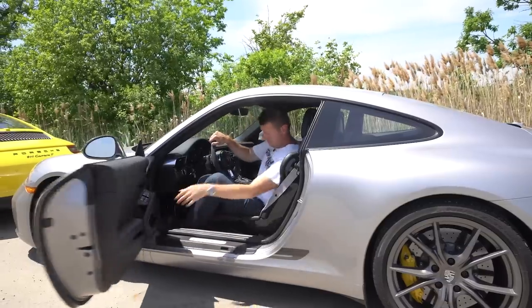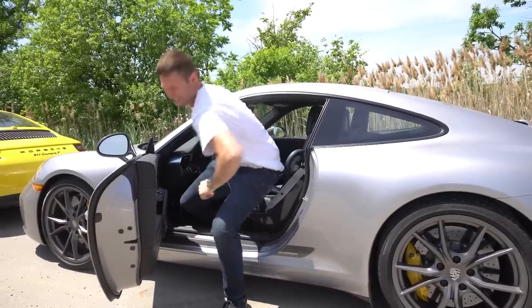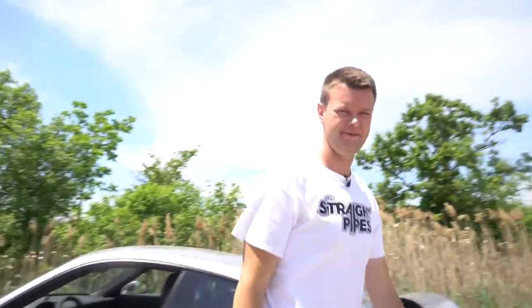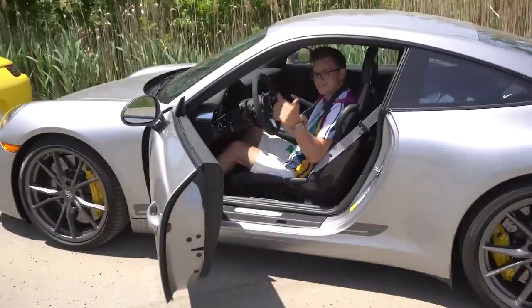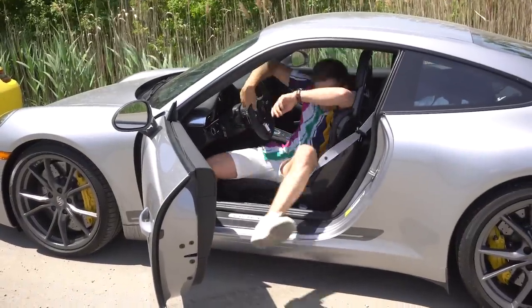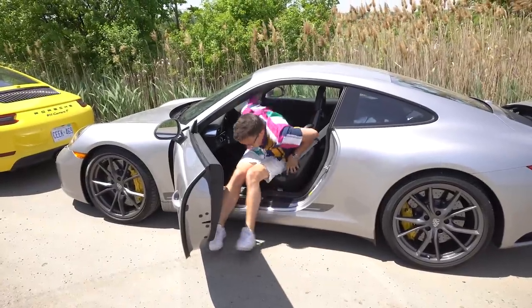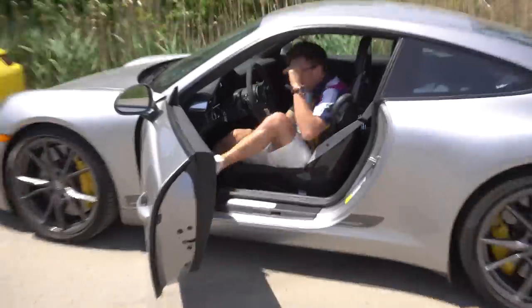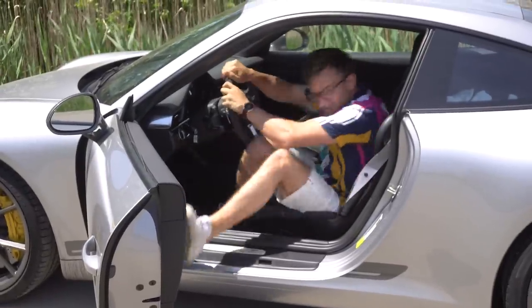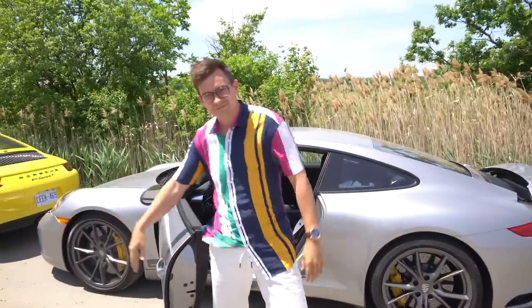So these seats are way easier to get in and out of. The carbon buckets, I found you can't really get in and out smooth. The struggle's real. The only way is to maybe move the seat all the way back or rest your arm on there. It's really inconvenient. It is extremely inconvenient for daily driving, but I feel like you should suffer.